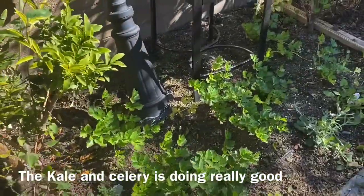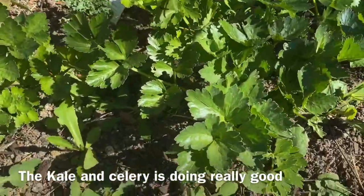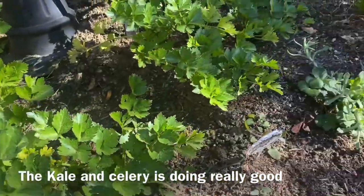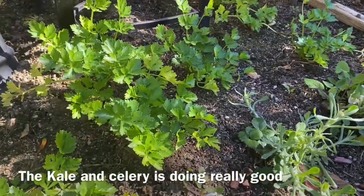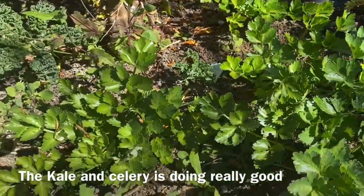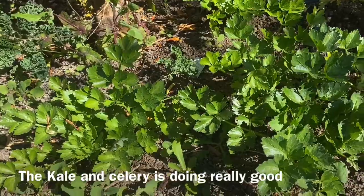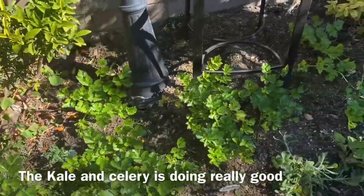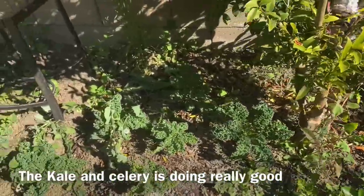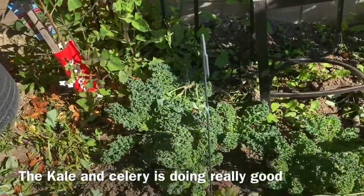This is the celery. Let's get a closer look. It is doing absolutely wonderful. Yes, it is. It looks awesome. I am going to be fertilizing this area, and I will be coming back with another video to show you guys exactly how it looks once it's been fertilized with fish emulsion.